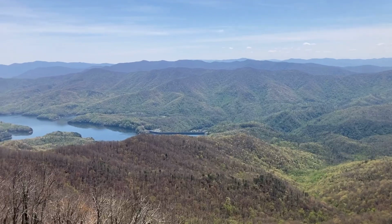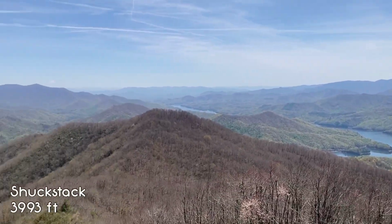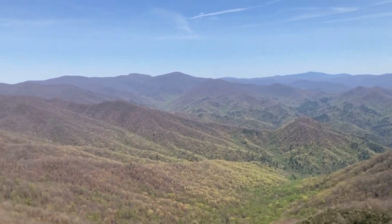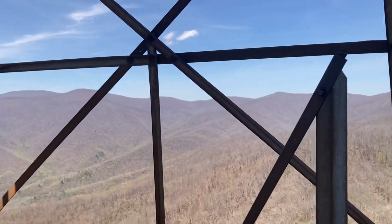So we just got to the top of this fire tower. It was a little less than 2,500 feet of elevation, 4 miles to get up here. Whew, what a climb. But yeah, we did it in a little over 2 hours. You can see forever up here, it's so cool.